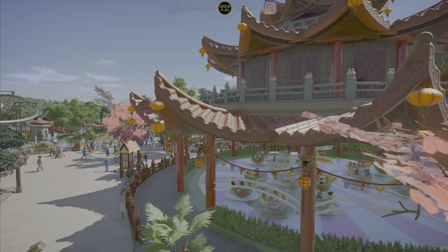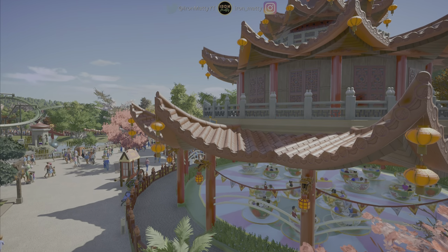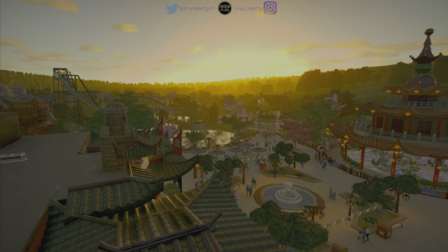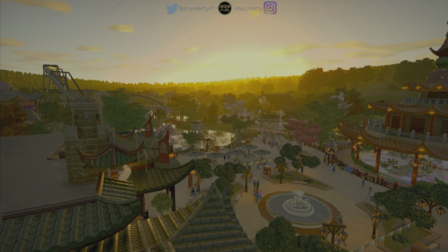Oh, thank you ever so much, Tony, for the shout out. I really do appreciate that. And I am so excited for this area of the park. I've intentionally left this one till towards the end, as the Asian theme is one of my favourite themes in the game. So without further ado, let's hop in and have a look around, shall we?